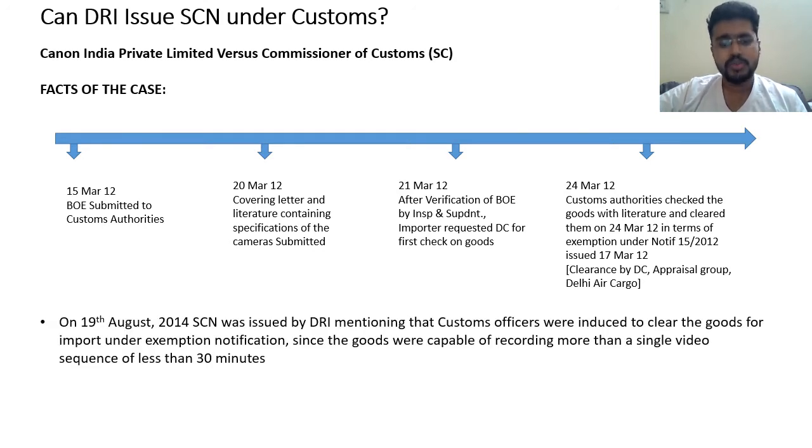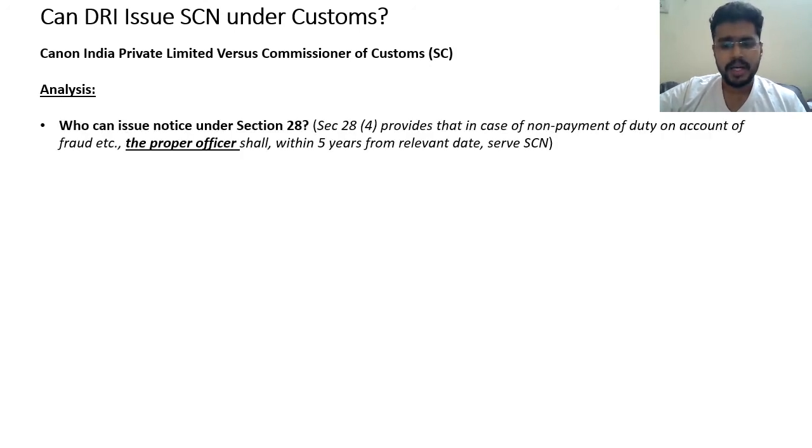On 19th August 2014, the SCN was issued by DRI mentioning that the customs officers, that is the appraisal group customs officers, were induced to clear the goods under the exemption notification, since the goods were capable of recording more than a single video sequence of less than 20 to 30 minutes. So here the DRI was more focused on the eligibility of the exemption. But the question before the Supreme Court, as we discussed, was on the power of DRI to issue a show cause notice. So what is the analysis, what are the technical discussions that happened?